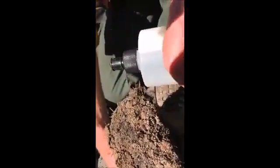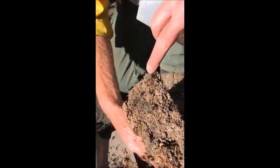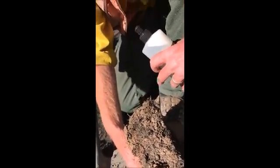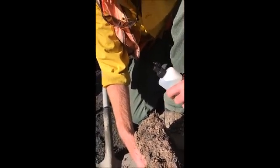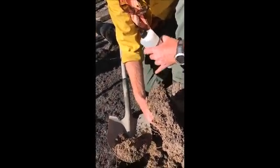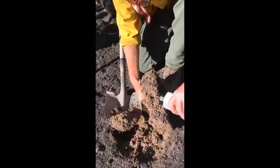A little bit standing right in there. I'm gonna drip it down a little bit further down here. And so it went right in. So just a little deeper down in the profile, right, no more than just a few centimeters down, we're seeing no hydrophobicity expression.